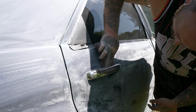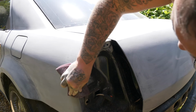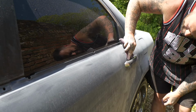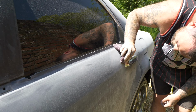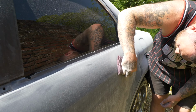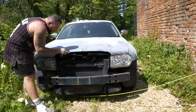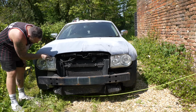The last thing I wanted to do though was go round the car again and just catch all of the edges that I'd already previously been past. Now I feel this is where I'm going to find problems down the line, so I went back and assessed every single edge, every door edge, and everything over the front end, including the bonnet. Everything that is going to be a possible problem down the line.